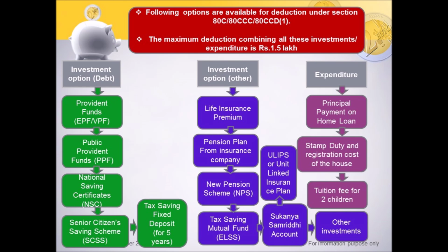Investment option, other: Life insurance premium, pension plan from insurance company, New Pension Scheme, NPS, Tax Saving Mutual Fund, ELSS, Sukanya Samriddhi Account, ULIPs or Unit Linked Insurance Plan. Other investments, tax saving expenditure: principal payment on home loan, stamp duty and registration cost of the house, tuition fee for 2 children.